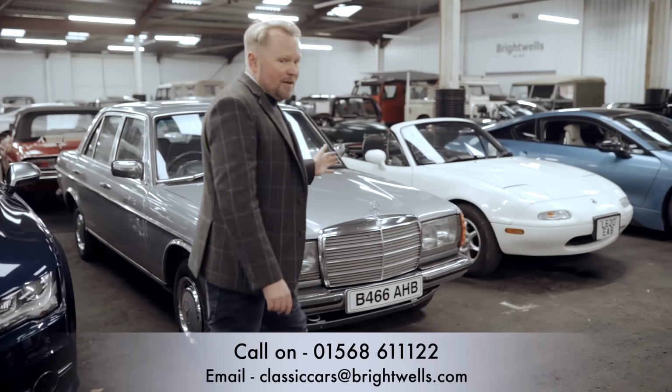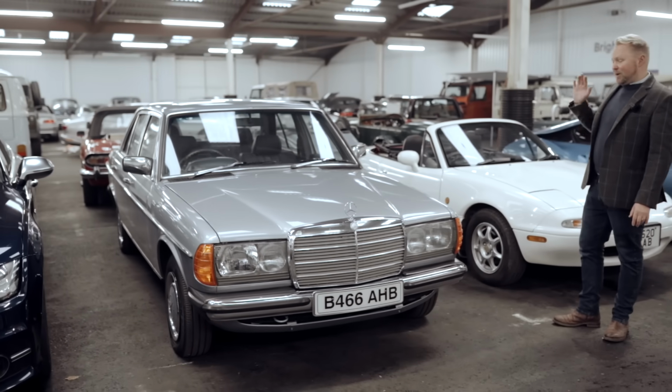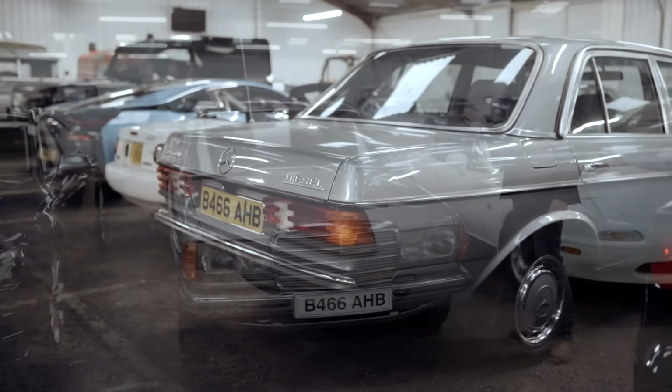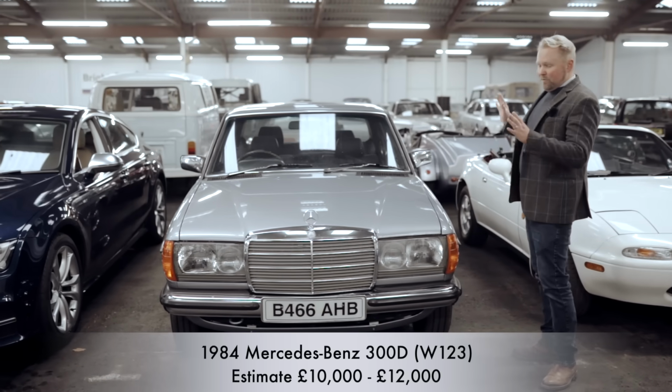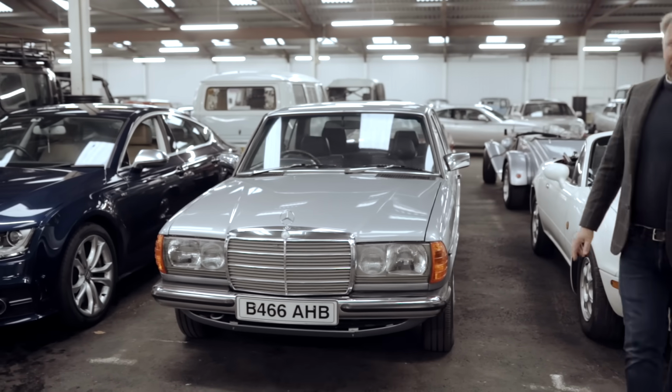Now, interestingly, Mercedes sold over 2.7 million of these W123s. They're a hell of a car, well capable of doing up to about 1 million miles. This one has done just 98,000 miles, 5-cylinder diesel engine, bomb-proof, bulletproof, go forever. On offer at £10,000. What a hell of a car. Will probably outlast all of us.